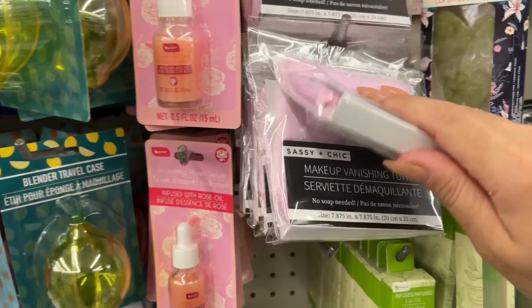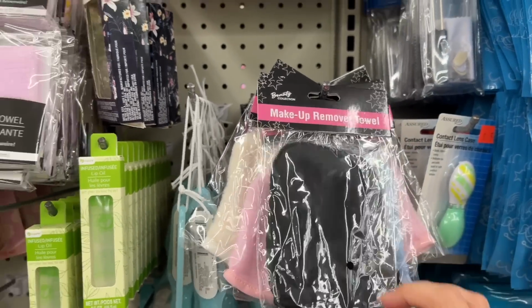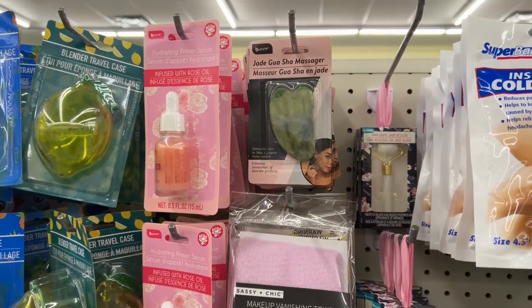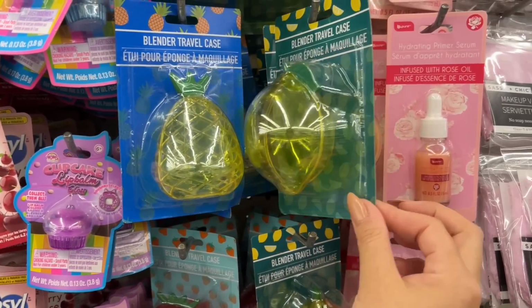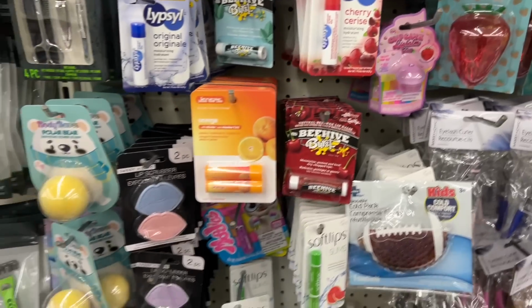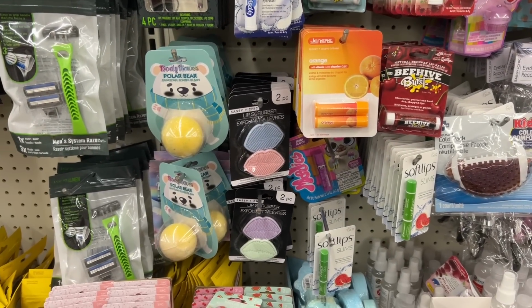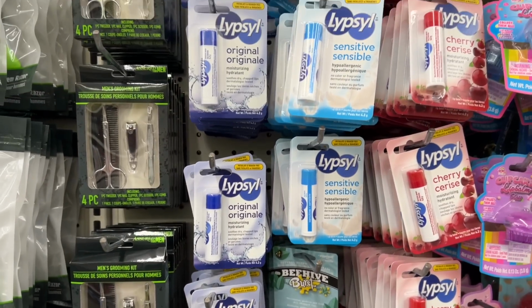My daughter has one of these makeup reusable wipes. I think that's what you would call it. She plays with makeup sometimes, but then she washes it off, of course, and it works really well. These are new. Blender sponge holders. Oh my gosh, too cute. What else is here? Lots of chapstick or lip balm.